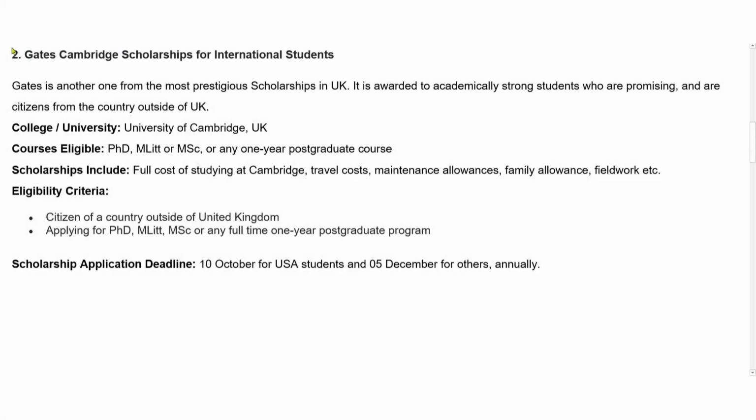Now moving on to the second scholarship, which is known as the Gates Cambridge Scholarship for International Students. It is one of the most prestigious scholarships right here in the UK, and it is awarded to academically strong, promising students who are citizens of a country outside of the UK. Now what all universities are eligible? This is only applied for the University of Cambridge, United Kingdom.